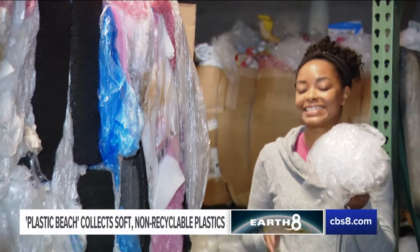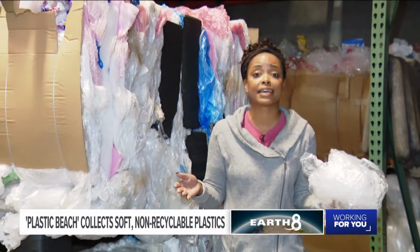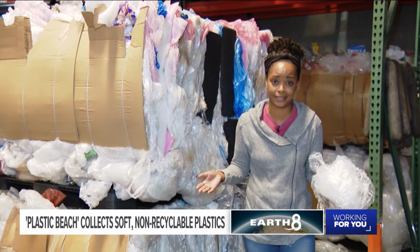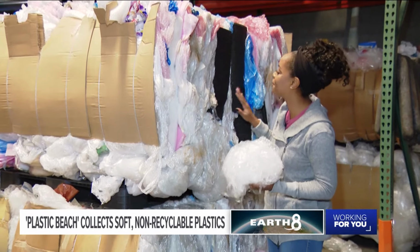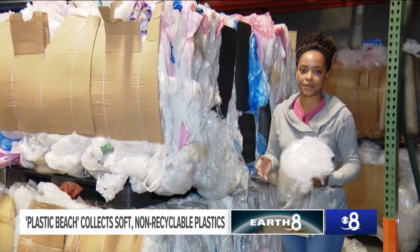Soft plastic like this does not belong in your blue recycling bin. And once it makes it to the recycling facility, it often ends up in a landfill because it cannot be recycled. But there is a local nonprofit that is collecting those soft plastics and helping to bring new life to them so it doesn't end up in our community.